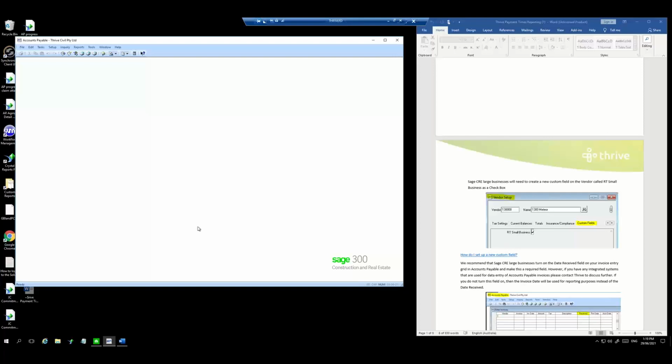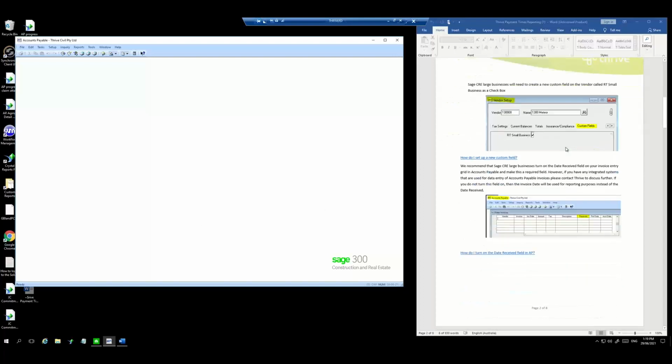If you're a small business and you do nothing, you have automatically opted into the scheme, and then any large businesses will be reporting on you. If you are a small business earning under $10 million, you have the choice to log into the portal and opt out of the scheme, which means no large businesses will be reporting any data on you. The choice is yours. That's essentially the payment times reporting scheme in a nutshell.